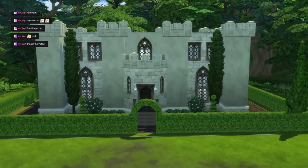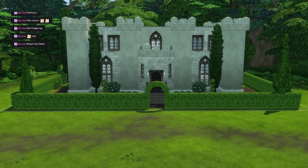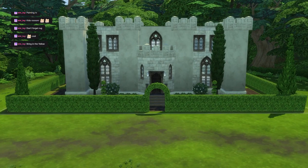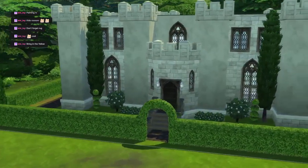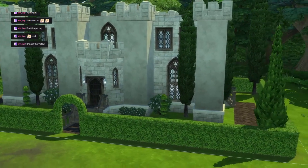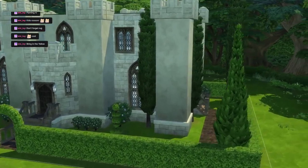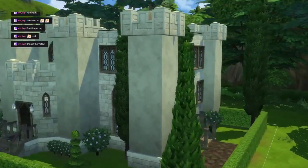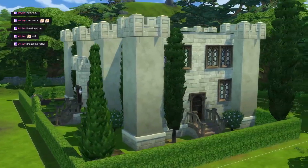So this is our castle house and I think it's really pretty. I don't know if I want to change the plain areas or not. I think I'm okay with the plain areas. I think it just makes the brickwork of the castle stand out, and I think it works really well with the green hedge and all the more formal greenery around it, because it's the kind of house where you would expect it to be a little bit more formal, right? So I think that makes sense.